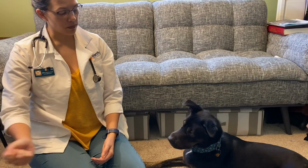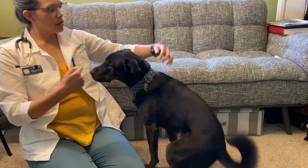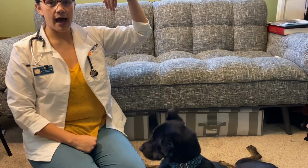The other cool thing about Ripley that helps us know how she's feeling is that tail. Come here, come closer. Stand up. See if we can get her to cooperate. You can see her tail naturally has a curl to it, and it sits up. And that's her happy tail.